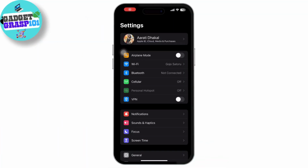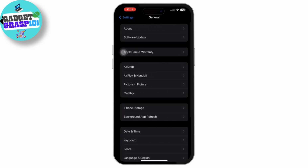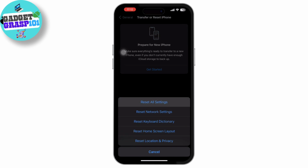And if none of these work, then all you have to do is go to the Settings app from your home screen on iPhone. Then simply scroll down and tap on the General option available there. Now inside General, scroll down again and tap on Transfer or Reset iPhone. Then tap on Reset and tap on Reset All Settings. Then this will definitely fix it.